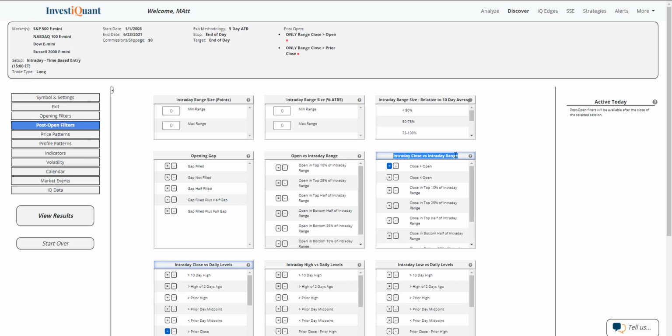In this intraday close versus intraday range, I've got close above the open, and that means that the price at 3 p.m. is above the opening print. That's currently true. We don't know if that'll be true at 3 p.m., but at the time of this recording, that is true. And we're also trading above yesterday's closing price. So I grabbed that from the intraday close versus daily levels category here. I just hit equals next to above prior close. So that means we are trading higher and we are forming a green daily candlestick at the moment.